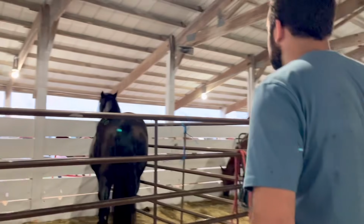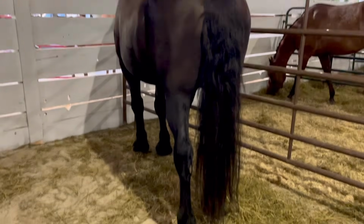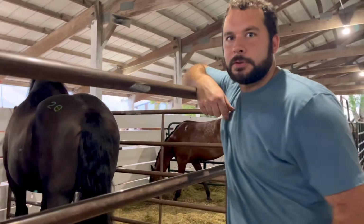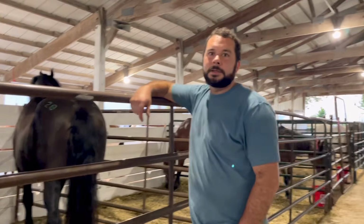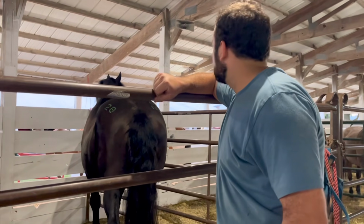Okay, Kyle wants this horse now. He is huge, and he's absolutely freaking gorgeous. He has a really nice build. He's a Percheron Friesian cross? Yep. Okay. He's like a mixture of Jafar and Gaston. Oh my gosh, he's so cool. He's way bigger than he looks in the video.